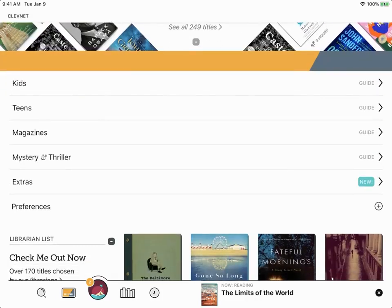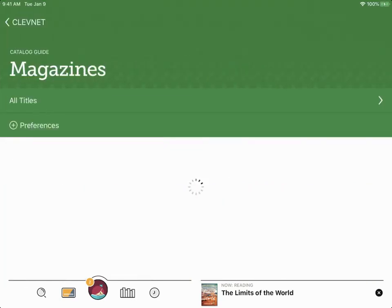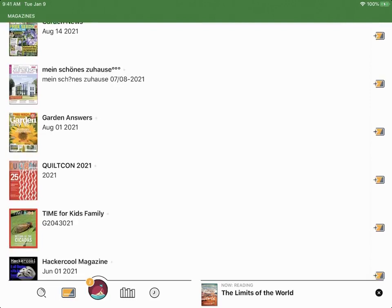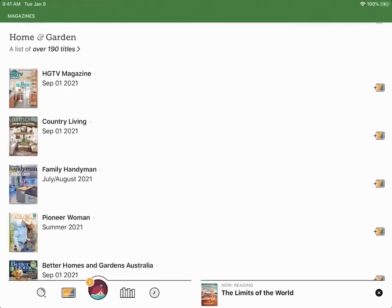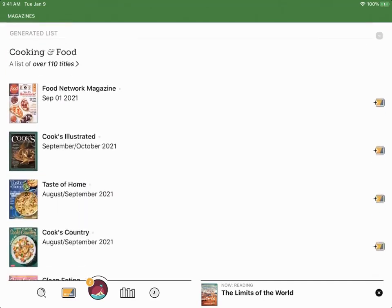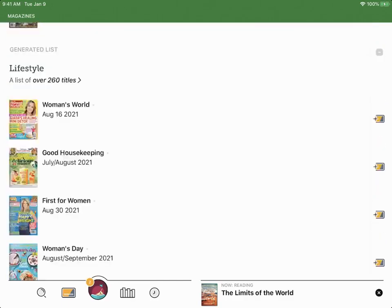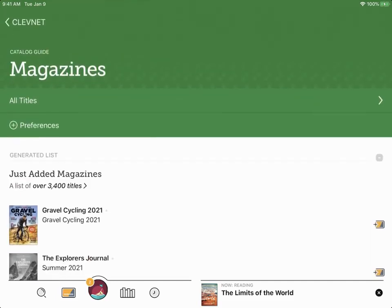So when I scroll down here, you can see that we have access to magazines. So lots of mainstream magazines here that you can check out, such as Time, HGTV. There's also Better Homes and Gardens, all different types, tech magazines, cooking and food. So lots of great magazines, lifestyle stuff. So that was under magazines, and you can check them out very similarly to how you check out a book.